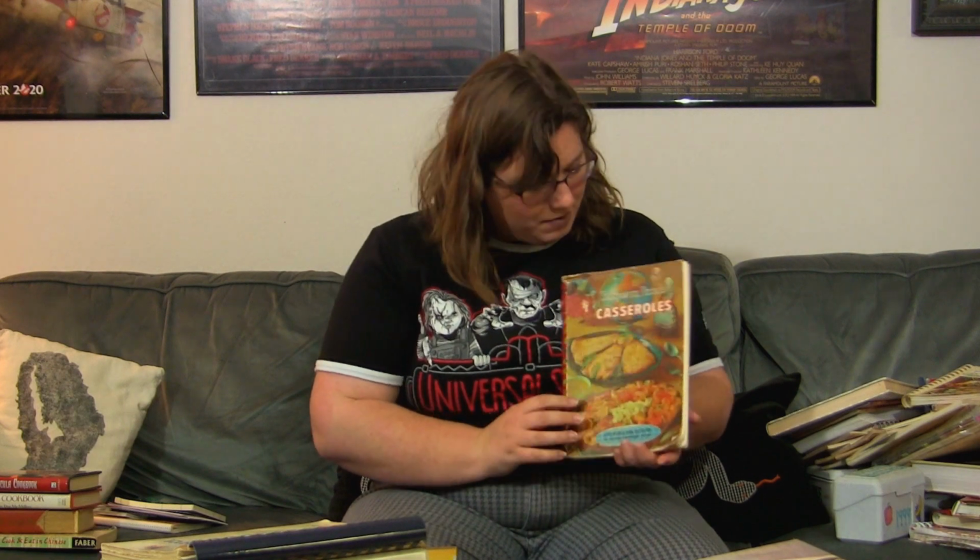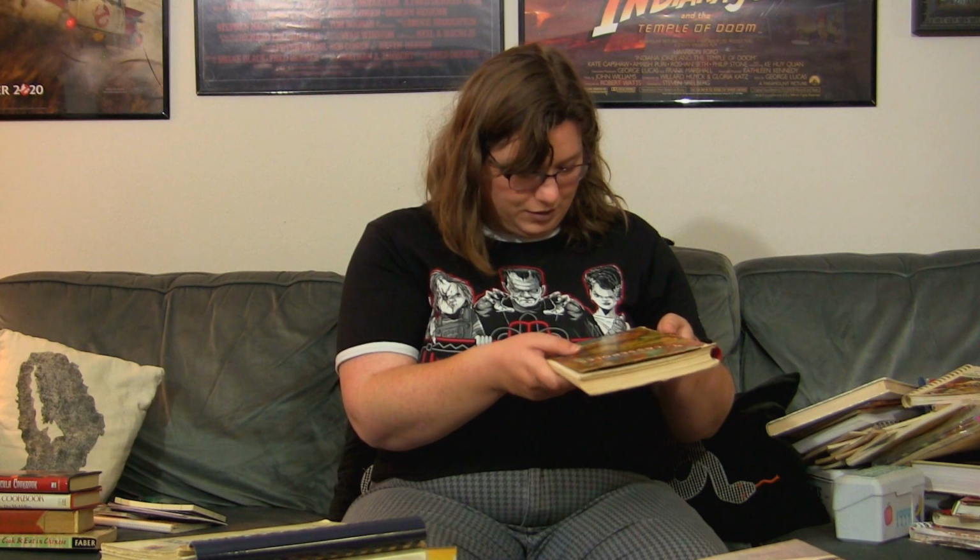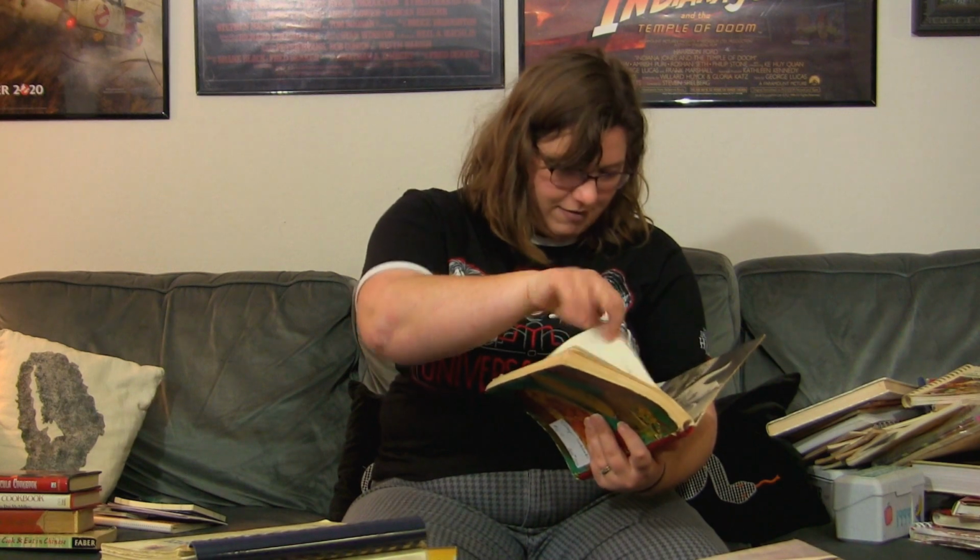Lemon basil zucchini. This one was an antique store find, visiting my parents in Alabama. It's $5. Recipes on Parade: Casseroles. 2,000 worldwide favorites of military officers' wives, with a foreword by Mrs. Lyndon B. Johnson.